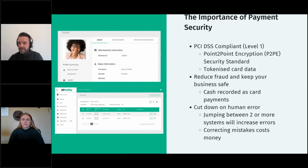And of course, correcting those mistakes costs money. So even if it's complete human error, an accident, someone had typed in the wrong amount or taken the wrong amount, correcting those mistakes is going to cost you money as well, because you're going to have to refund or cancel those transactions. So by making sure that you're taking the right amount every time, you're going to cut down on as much human error as possible.